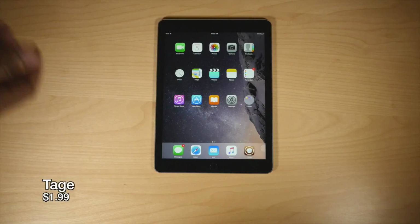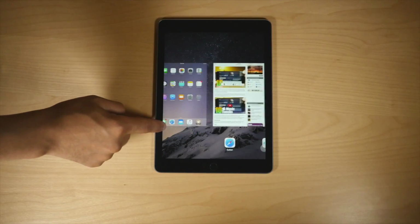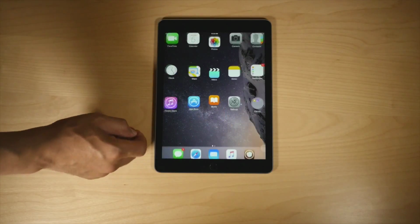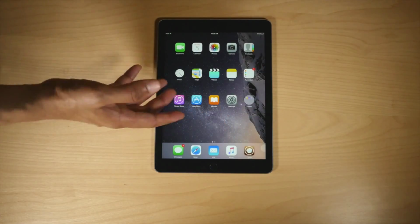I love this tweak. Tage was my 2014 jailbreak tweak of the year, and for good reason. It brings the quick switcher to the iPad, and it also allows you to quickly dismiss an app just by swiping up with one finger, just like that.